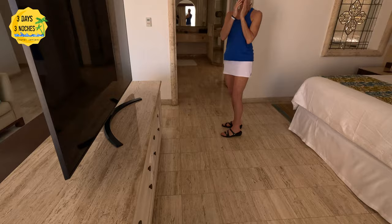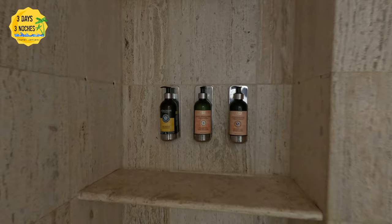And this bathroom is huge. I could not believe how huge the bathroom was. And everything was nice and light and bright, even though it was an older resort.